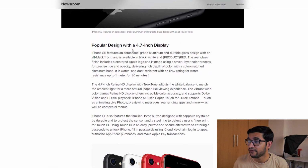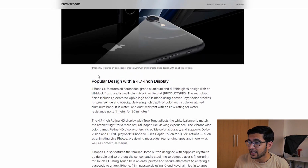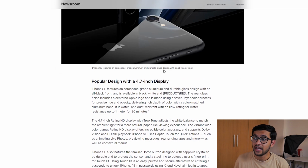I'm pretty sure Apple is reusing a lot of components in this design, but if you go ahead and look at the bottom, it's got a 4.7-inch display. It's a Retina HD display, which I think is one of the biggest sacrifices on the phone, but in terms of actual build quality, we're looking at some pretty good stuff. So aerospace grade aluminum and durable glass design. There is no word of whether or not the glass is Gorilla Glass protected or any sort of scratch resistant glass. I'm pretty sure it won't be at this price, but again, that's the sacrifice you make.